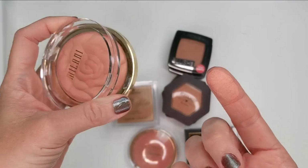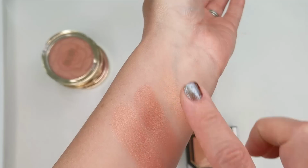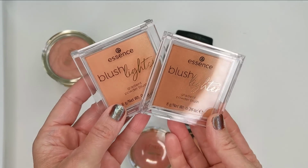And these also have a very nice formula. They're actually almost creamy for a powder blush, which is weird. But yeah, this one is kind of a barely there color. Super gorgeous. Next, I have these Essence blush lighters.